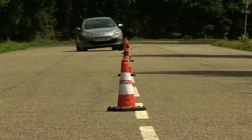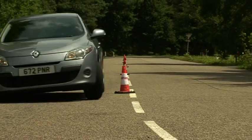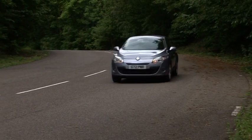The handling is sharp and there's plenty of grip. But although the steering responds quickly, it's short on feel. The ride is well controlled, but a touch firm, especially around town.